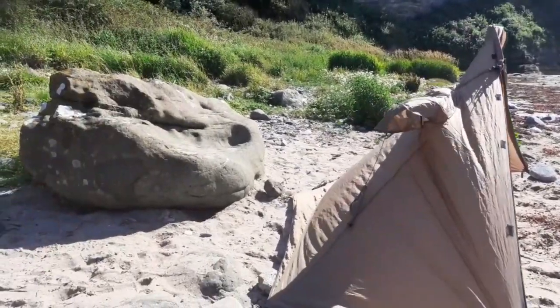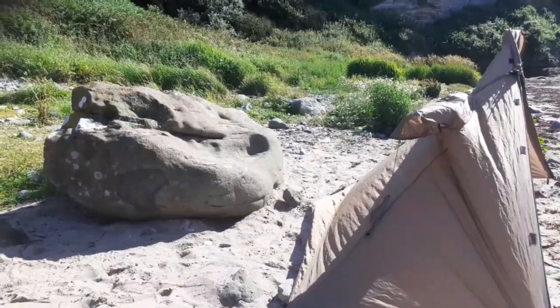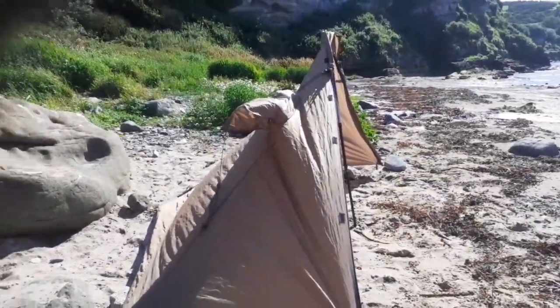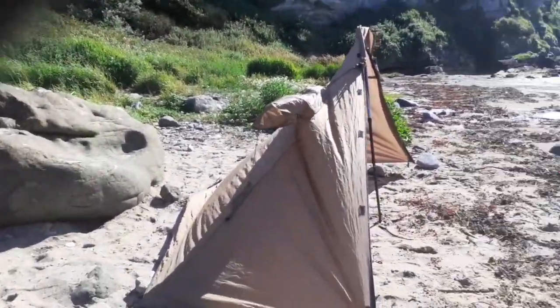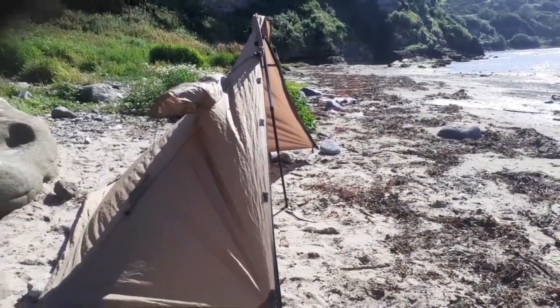In fact, I'm just looking. That actually looks like a good wee seat that I could just use as well. Even though I've got a wee stool with me, I might just sit in that. But I'm going to get some cooking done. So what have we got tonight?